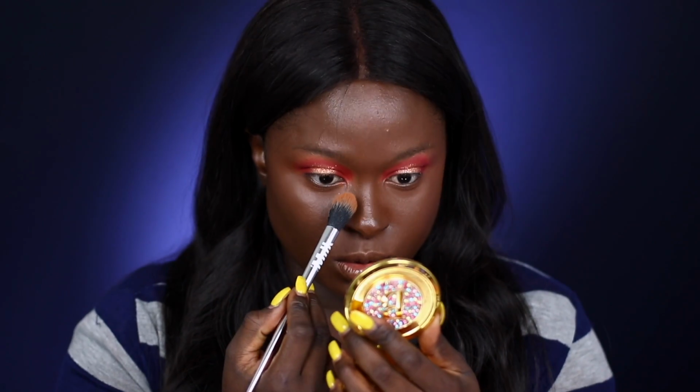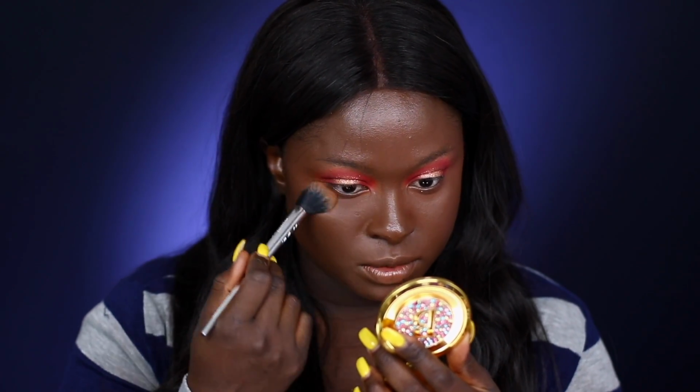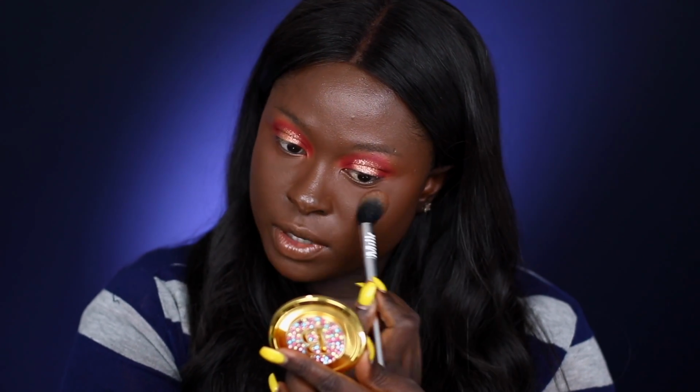Lately I've been feeling like my setting powder is a little too red for me, but I also can't find my Anastasia powder, which has a little more of a golden tone to it. So we'll just keep using this for now until I can find it, or if I don't find it, I have to go buy another one. But I love this brush because I like how it fits directly under my eye, and it's shaped like a powder brush.